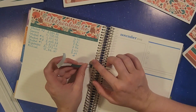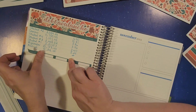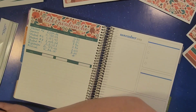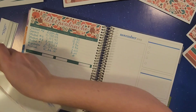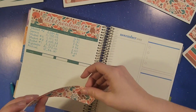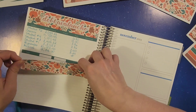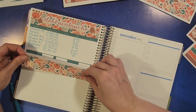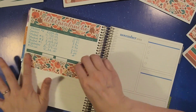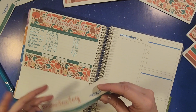So we're going to skip one little space. All right, perfect. And now below here, seeing that I've been doing this for a while, I like to put a transaction log at the bottom because I like to track when I put money towards all of our debt. That way I know which one got what amount. And now that we're doing student loans individually again, I definitely want to track how much I'm putting towards there.